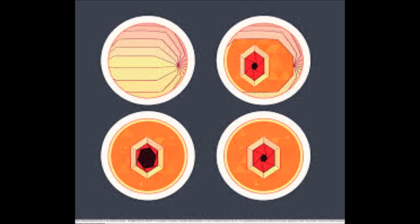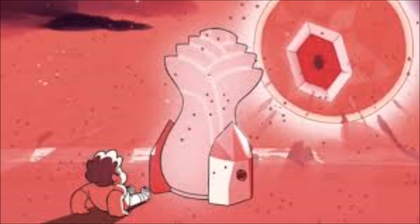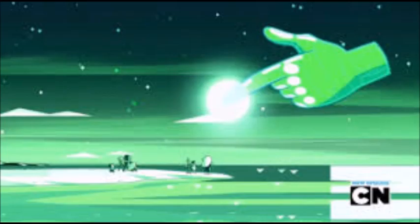Going off of its name and its overall design, we can imply that the Red Eye was built to resemble an eyeball. This isn't the first time we've seen a Homeworld aircraft built to resemble a body part. Peridot's ship is built exactly like a human hand.